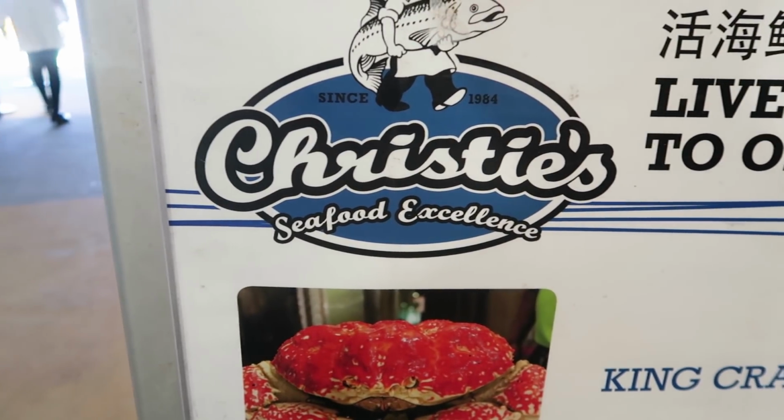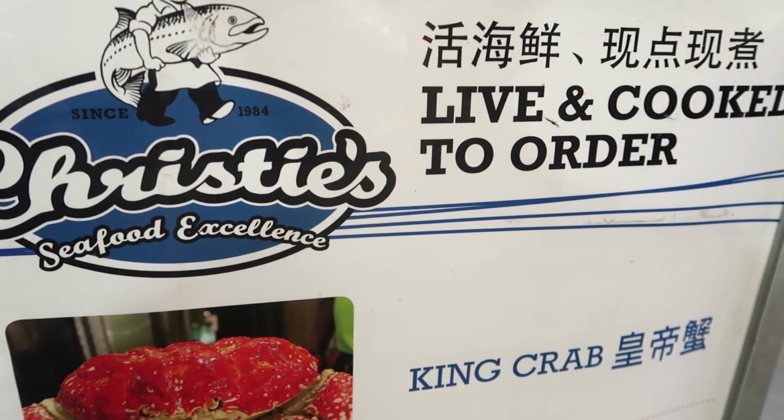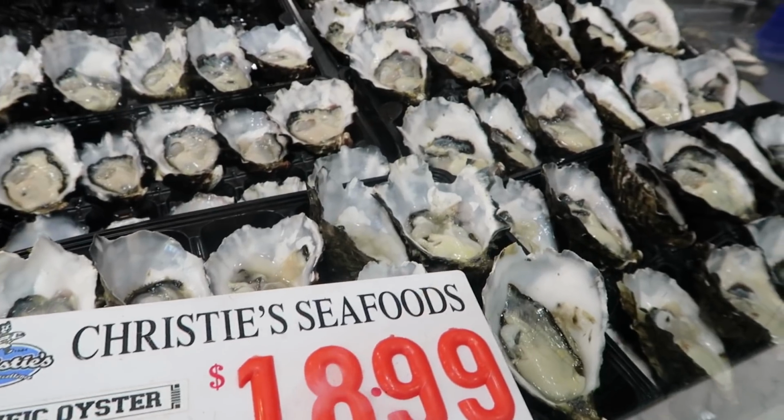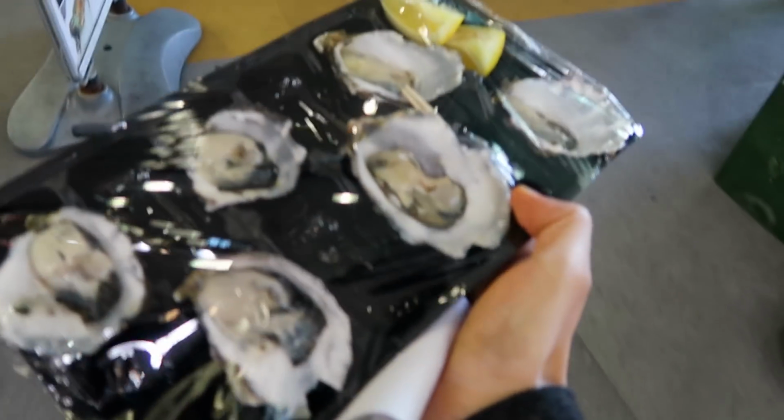As I walk into this place, surprisingly, I actually don't smell so much of the seafood. So if you guys are worried about the fishy scent, don't worry too much because the smell is actually not that strong. But anyway, there are so many options right here, and I don't even know where to start. First up, I went to this food store called Christies. I chose this place because it has the widest range of oysters available as compared to the other food stores. And of course, I took some with me as well.